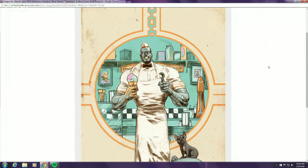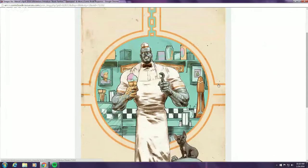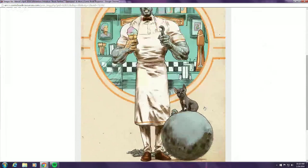So it looks like the old-fashioned ice cream shop kind of thing. I even like this graphic in the background because if you look closely, it's the ball and chain. So that's a cool way to incorporate that. And he's scooping ice cream, all smiley and whatnot. Why there's a cute little dog on top of his ball, I don't know.